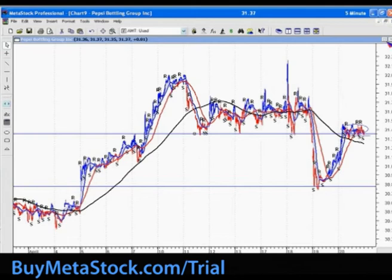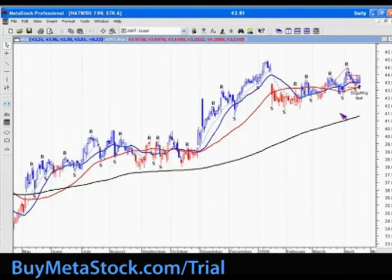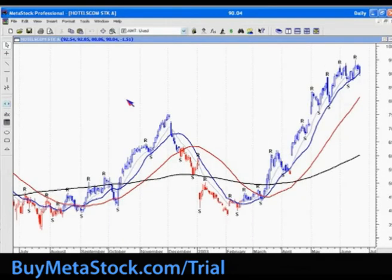Let's look at the next one. That was our doji star on Pepsi-Cola. Nationwide, let's move that one. Oof, I don't like that chart. That one slowed right down.